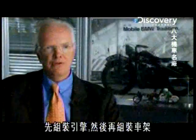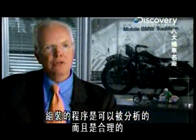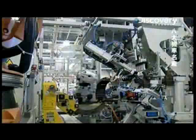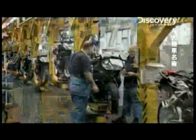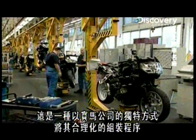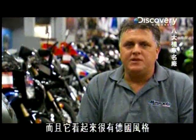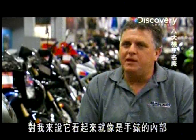The engine gets put together, and then the frame comes together, and then the body parts go on it. There's an assembly process that can be analyzed and is rational. An assembly process that is uniquely rational in a BMW sort of way. Lots of people, lots of high-tech machinery, and it just looks very German. It's like the inside of a watch in there, it seems like to me.